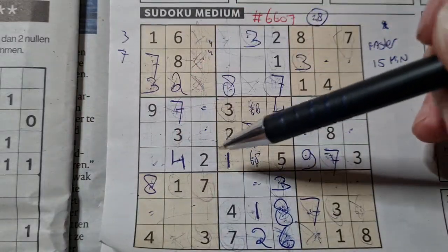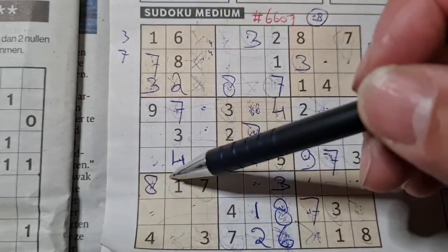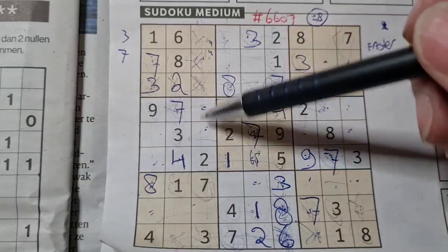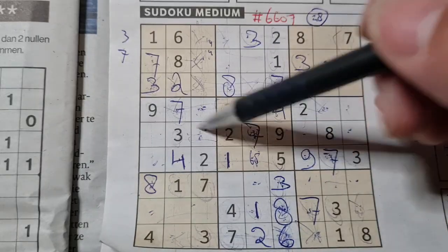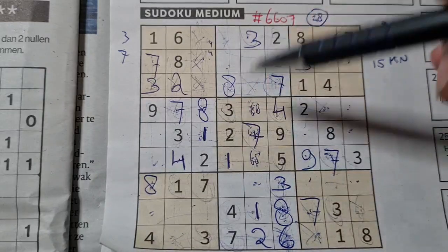And we have a pair, I believe. The 8 and the 1 in the first column, the 8 and the 1 in the second column. So in the third column, the only 2 places left with 8 and 1 go in those 2 boxes as a pair. 8 and 1. We have 8 in this row, so no 8 there. 8 should be here and a 1 goes there.